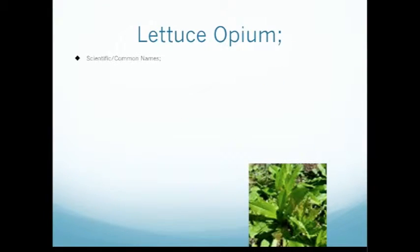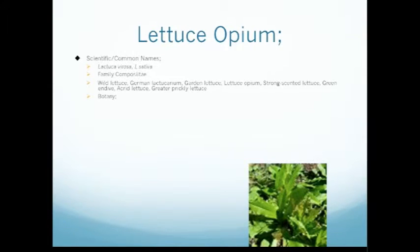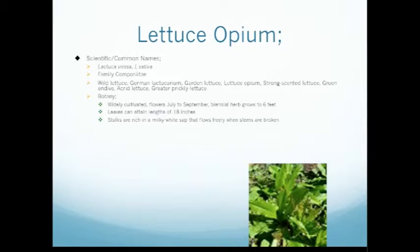Lettuce opium. Scientific name: Lactuca virosa or sativa. Family: Compositae. It's also known as wild lettuce, German Lacticarium, garden lettuce, lettuce opium, strong scented lettuce, green endive, acrid lettuce, and greater prickly lettuce. The botany: it's widely cultivated.